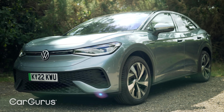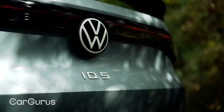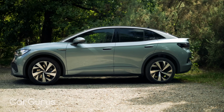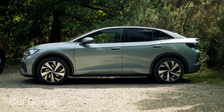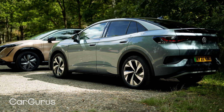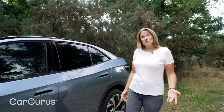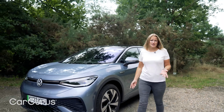This here is the VW ID.5. It is essentially a swoopier, fancier version of the Volkswagen ID.4, which means that you get the familiar MEB platform, and at the moment it's only available with a 77 kilowatt hour battery that gets you an official WLTP range of up to 327 miles. Prices start at around £50,000, which is, by the way, almost exactly the same price you'll pay for the cheapest long-range Ariya. These two are really similar in terms of size, price and ambition then.